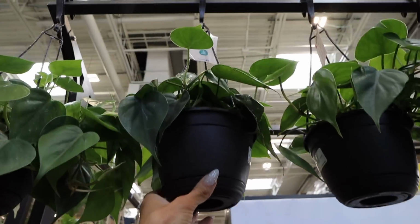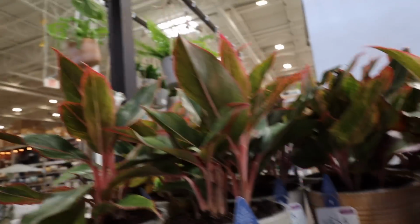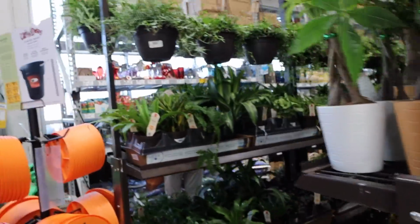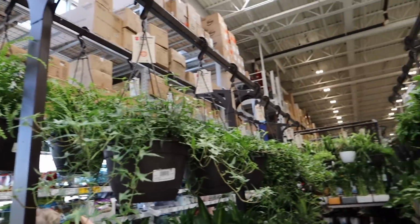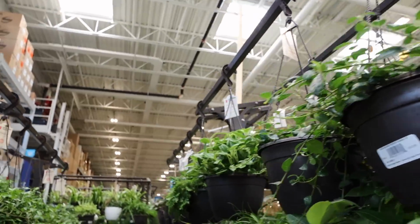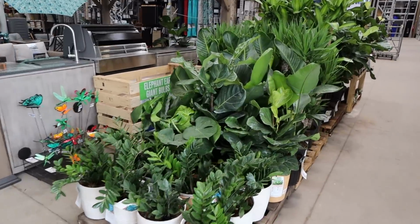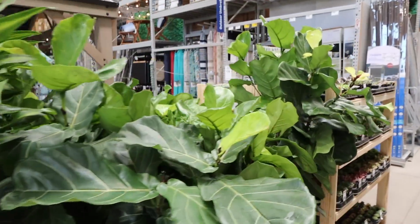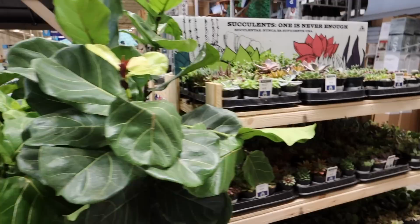They had some nice hanging baskets of heartleaf philodendron. They were nice and full and trailing already. And at this point, I was about ready to leave after I checked through the Wick and Grow just to make sure that I wasn't missing anything. And then I found this whole other section over here that had some more big fiddle leaf fig and dracaena and all those things, and they were really pretty and gorgeous.